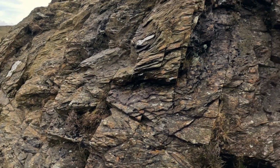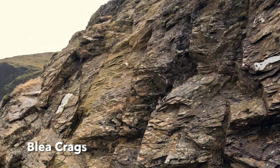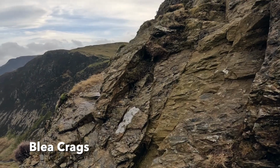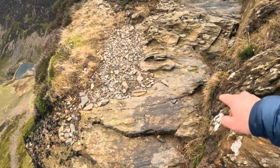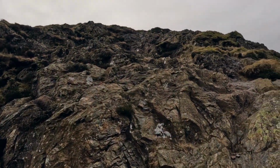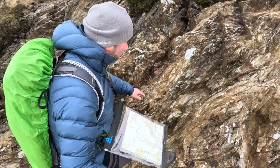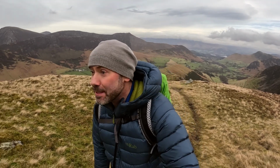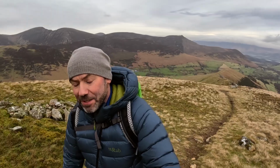Yeah, well, this is the craggy bit. Right, I'll have to use my hands. Been a few boots up here though, you can see it's a bit smoother. But yeah, a little bit of a scramble on the way. Always fun. After the scramble, you get to this sort of grassy bit. Then it's just pretty much a mixture of rocky and grassy till you get to the top.